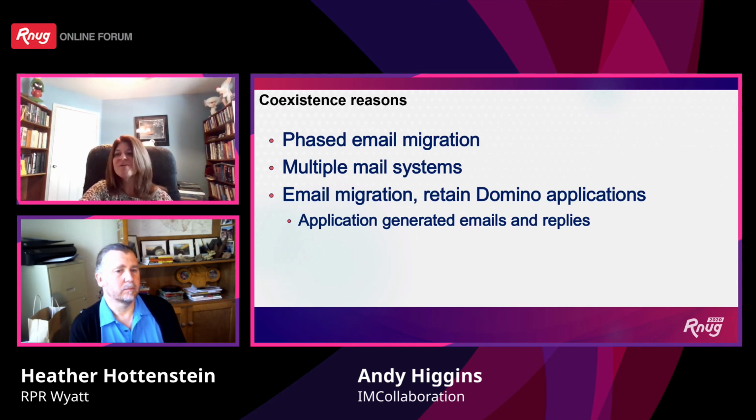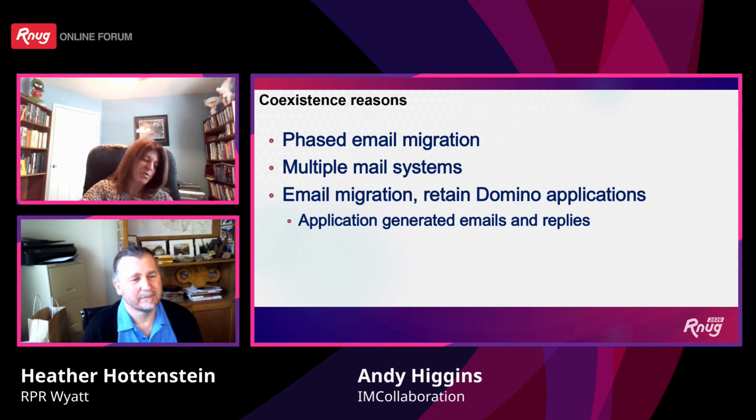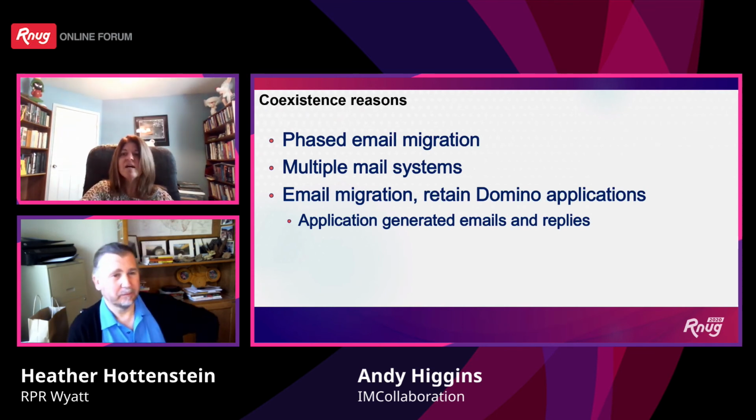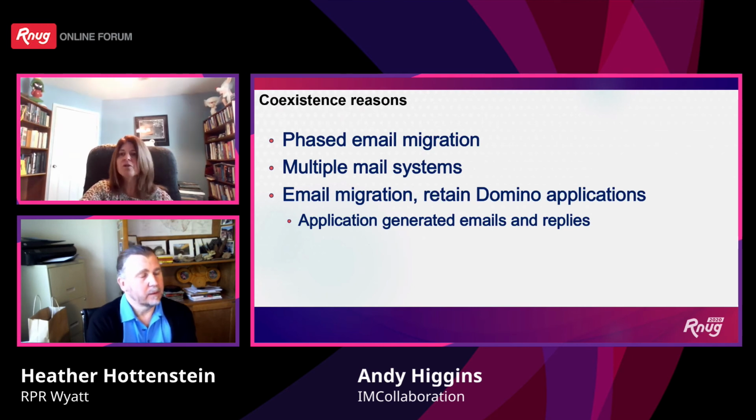And then finally, the one that most of us find ourselves in: the big boss says, we're moving off of Domino. Everything has to go. You take the email first, pretty easy. Then you start looking at the Domino applications, and very quickly those executives and business owners realize, we can't do this in anything but Domino. It's going to be too expensive to move, even if we found something else that could do it. So you now have this multi-environment, with both the Domino side and the Office 365 side. In that case, what you're usually looking at for coexistence is those complex applications and the emails they're spitting out, making sure they get to the right recipient and look correct. And on the flip side, any replies coming back in need to be delivered appropriately.